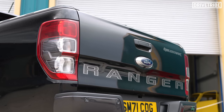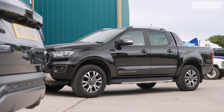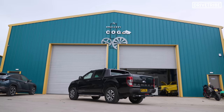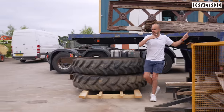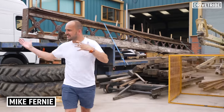This is Richard Hammond's new favourite thing, his Ford Ranger pickup. You may have seen it before on the channel. He often uses it to commute to work, which is why you'll often find it out the front here at the Smallest Cog. But this is very much a working courtyard, especially with HMS Engineering next door doing all of their heavy stuff. So there's lorries and forklifts and everything else moving around in here, which means the inevitable has happened.